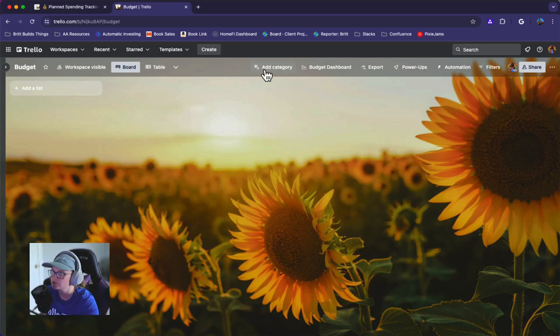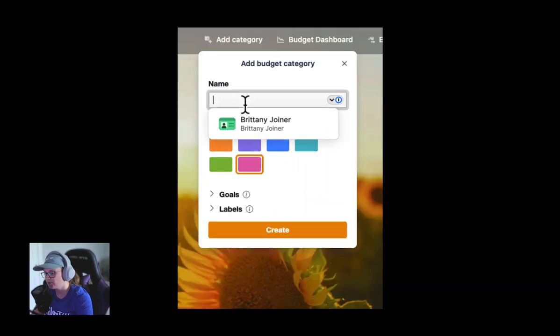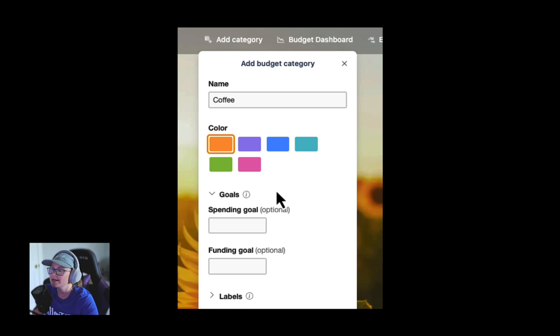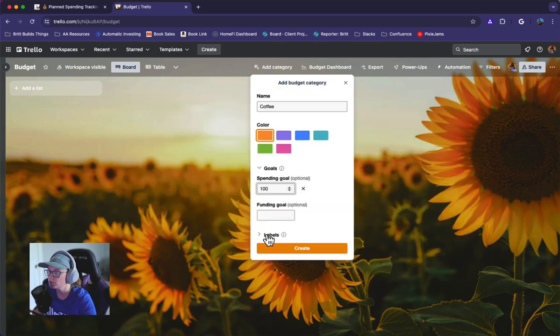So the way you start is you click add a category, and this is where you'll define, let's say we want to say coffee. Maybe I want to track how much I'm eating out with coffee. You can give it a color, and that's going to show up at the top. You can even give it a goal. And this is what is really cool, because if it's a spending goal, this is a good way to keep track of what's that limit, and you'll be able to see that in your reports. So maybe it's $100 this month. You'd use a funding goal if it's an income you want to keep track of.